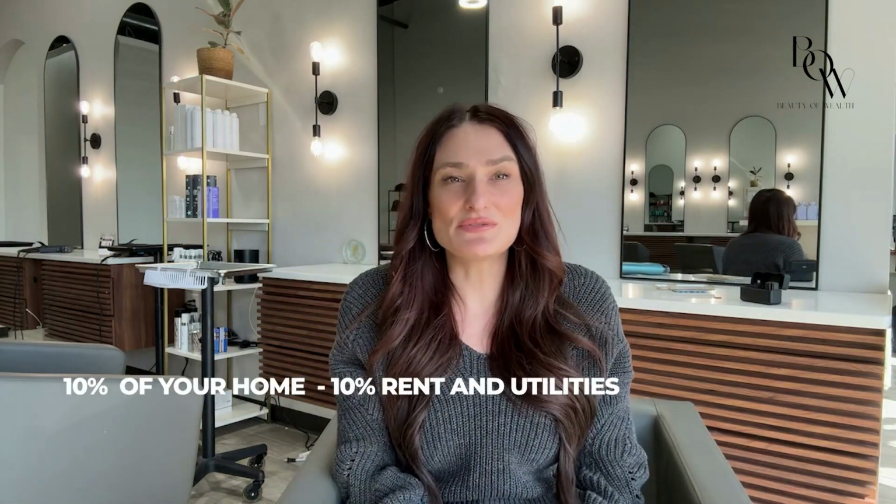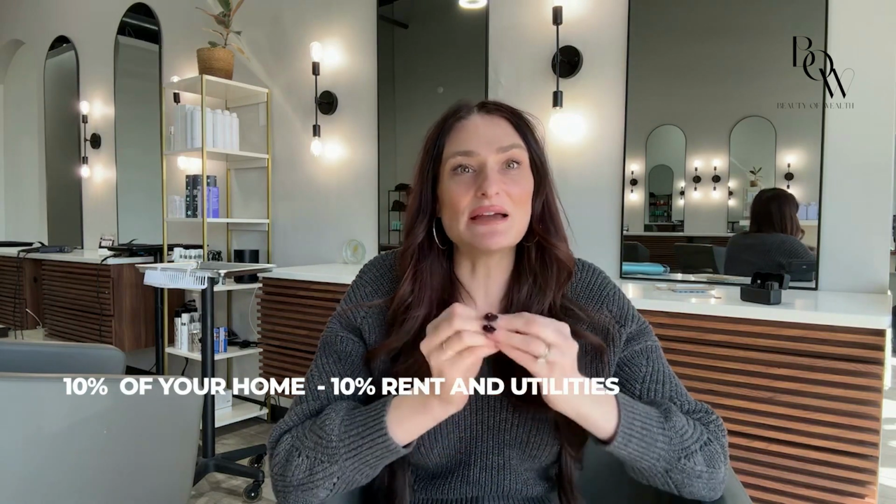Talk to your CPA about this. Let's go over an example. If 10% of your home is used for your business, you can write off 10% of your rent and utilities. Win-win.